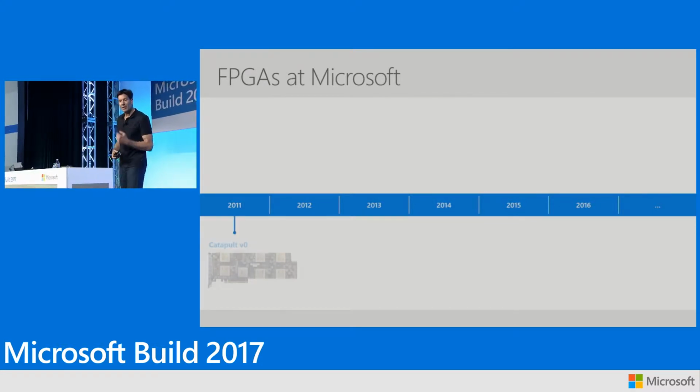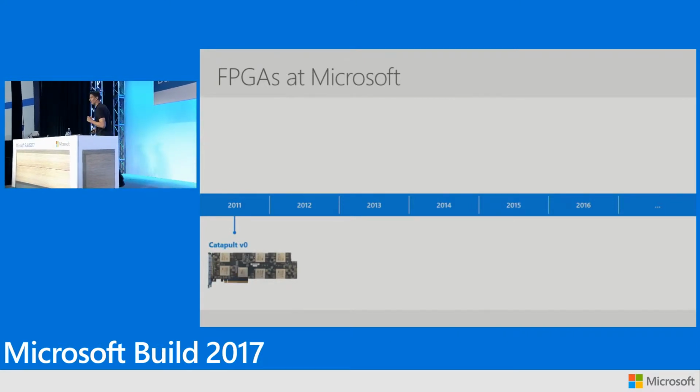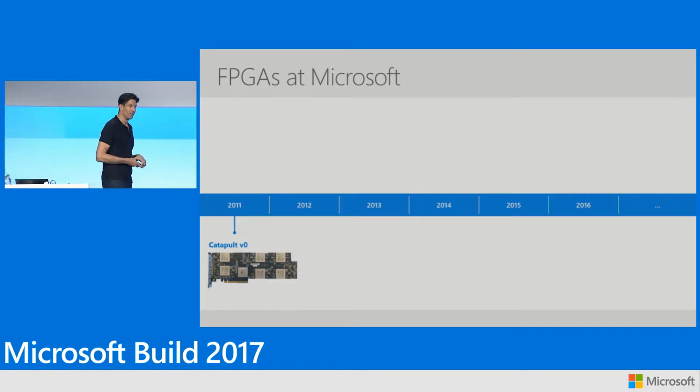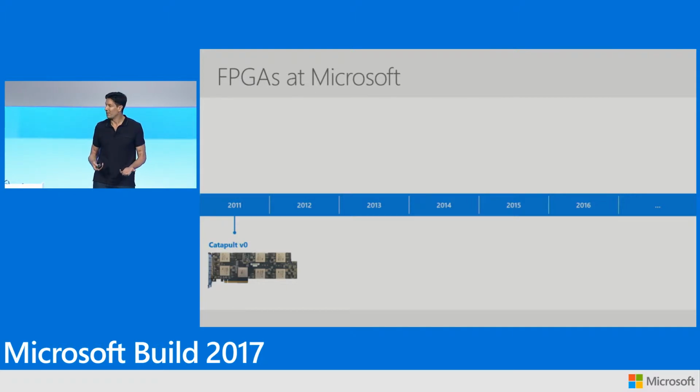And so back in 2011, some people on the Bing team, Doug Berger leading that team, went and approached Bing leadership and said, hey, we need to start looking at FPGAs and seeing if we can use them in Bing for index serving, for feature extraction of documents, to improve the efficiency of Bing. And so they proposed this prototype board here, Catapult V0. The whole project's been called Catapult.